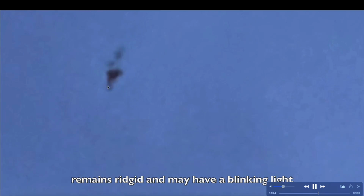And there's a larger feature right there towards the bottom. And here in just a second, you're going to see what looks like a light above that larger feature. Something flashes above the large feature of this dark, rigid object in the sky above East London. Check this thing out. I mean, it's not tumbling. It's maintaining a vertical position as it very slowly falls through the sky above eastern London.